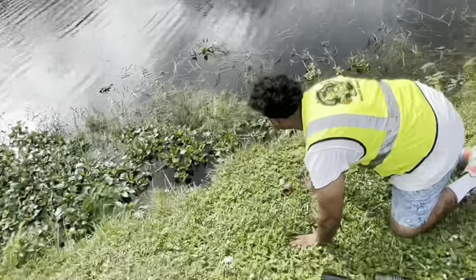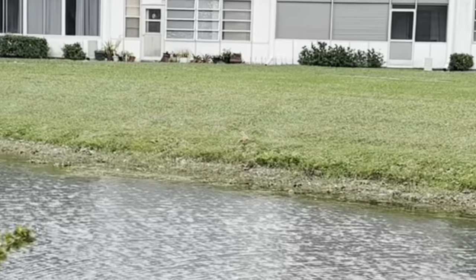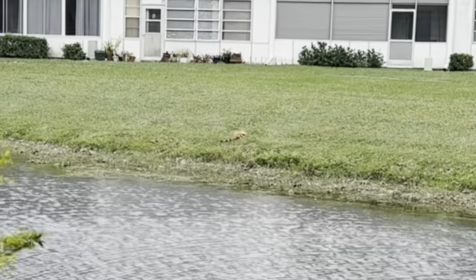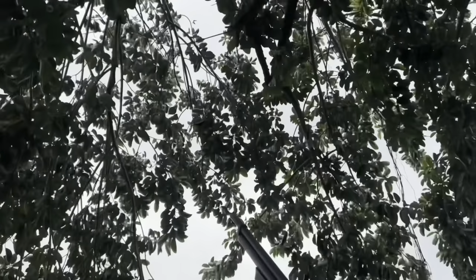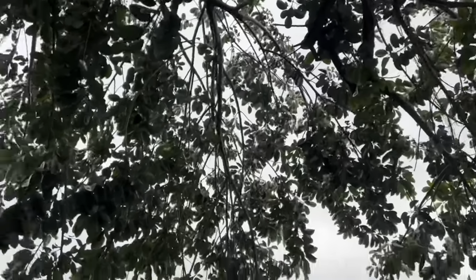Beautiful color. Wow. Oh, there it is. Absolutely crazy. So we took out a couple of them and we started looking up in the trees, and lo and behold, all we saw was orange.